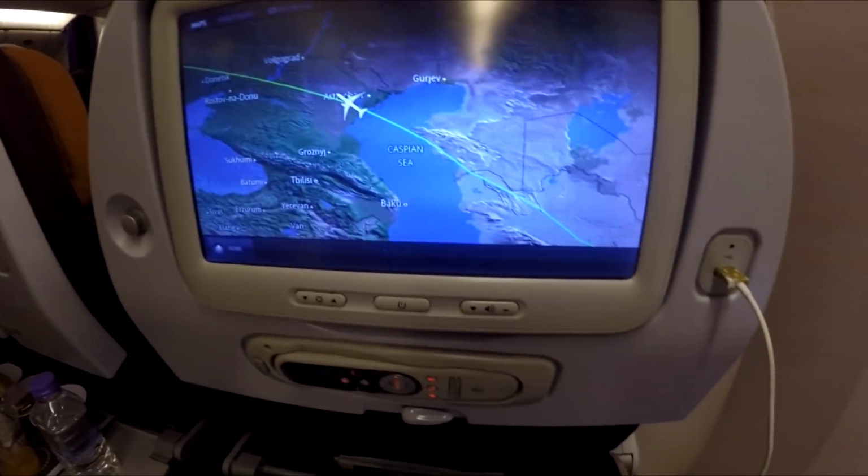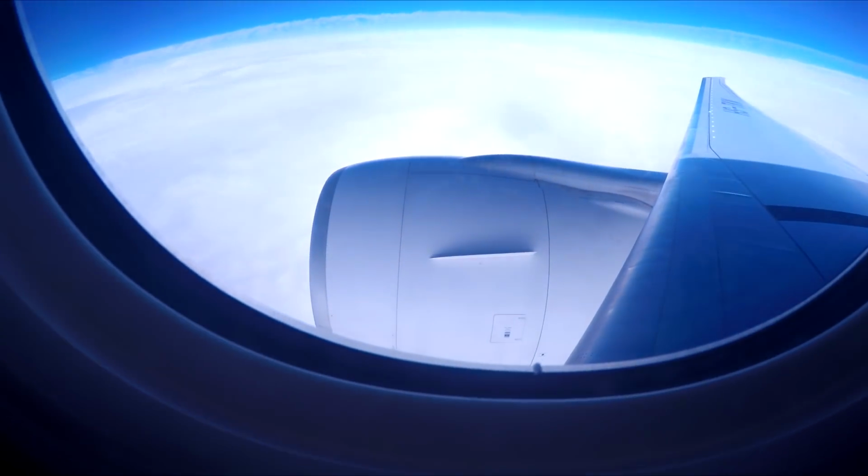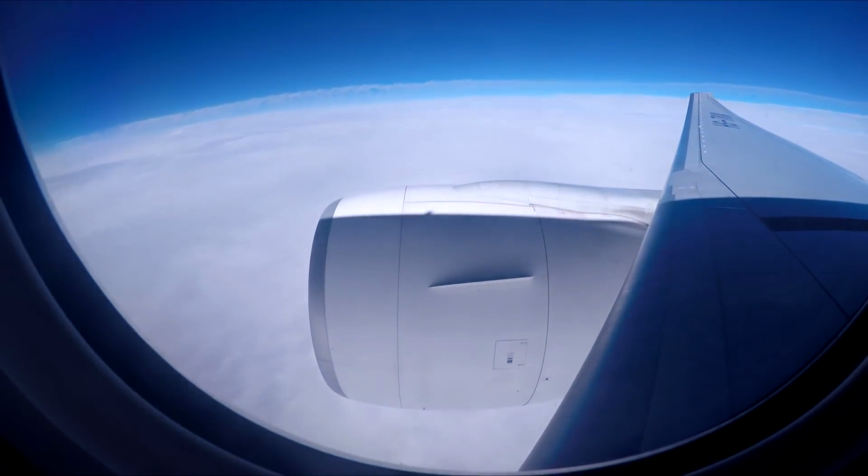Very little leg room, and my legs are definitely starting to hurt. In terms of a view, let's have a look. Looks pretty cloudy outside. I didn't really feel tired for pretty much the whole flight, and then literally as we were going over Amsterdam, suddenly I got this wave of tiredness, and I just had to keep myself awake because we're literally half an hour away from landing at that point. That was a bit annoying.